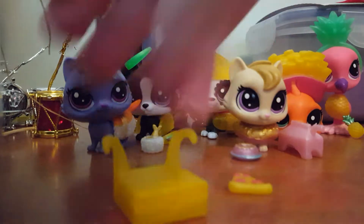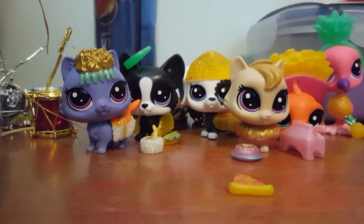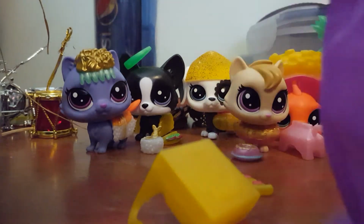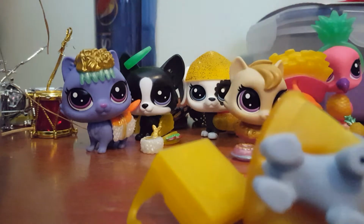Okay, so I have the pizza one. I could already tell it's pizza. And it looks like this pizza case opens. Yes, it does. So you can put the pizza in the pizza case. It looks like they have rip spots, but I'm not going to risk it.